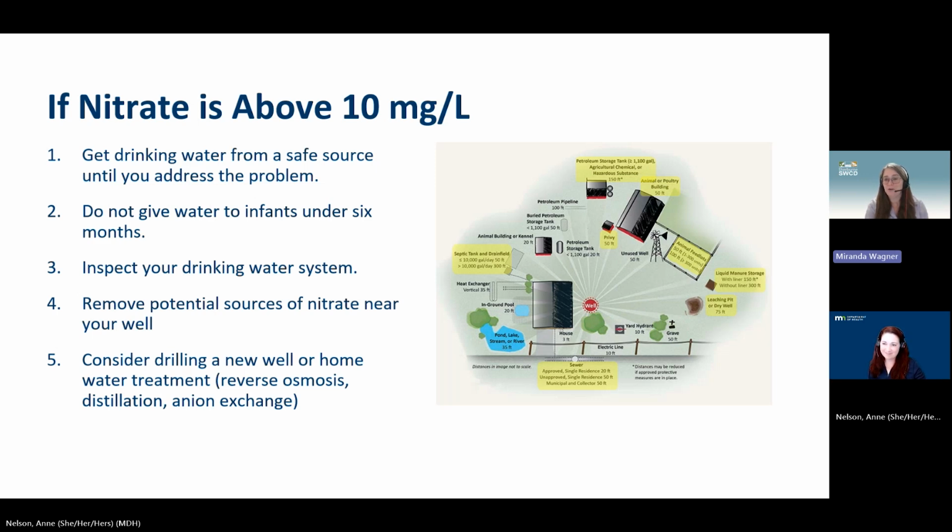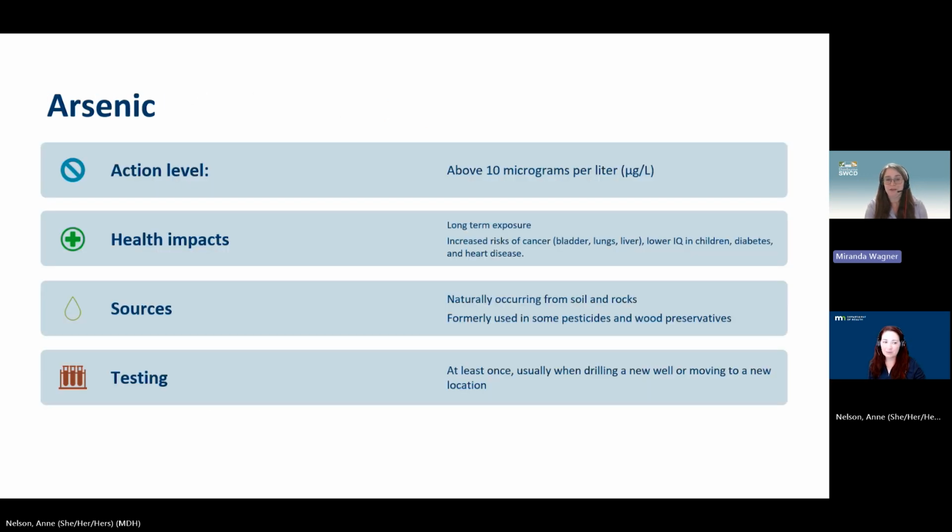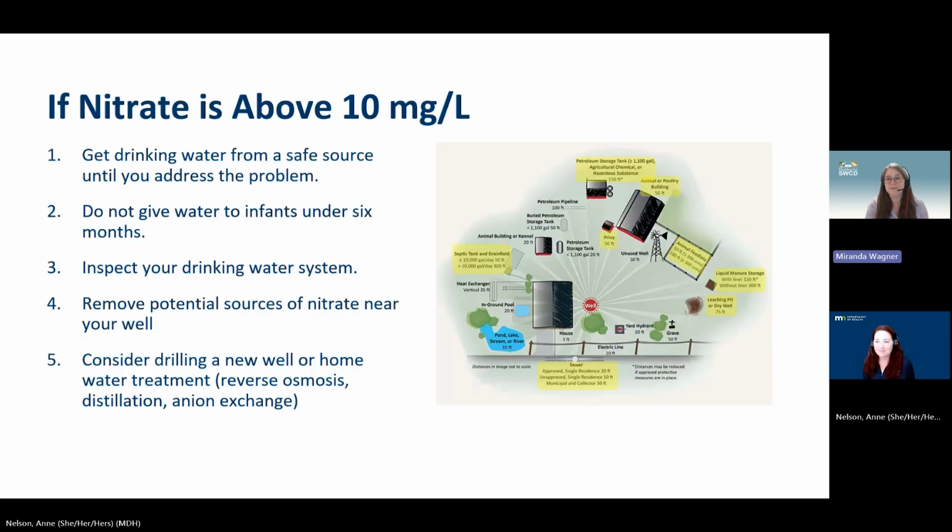And I do want to add also, Anne, that nitrates can fluctuate throughout the year. Your water tests might look different at different times of the year. So keep tabs on it. Yes, absolutely. Maybe one year you test in the spring, the next you test in the summer, the next you test in the fall, just to get a good baseline of where that nitrate is at. That's a good recommendation.